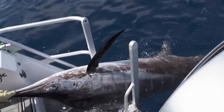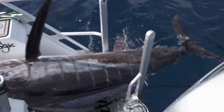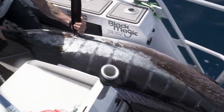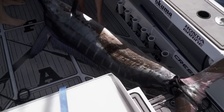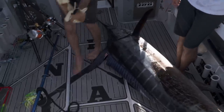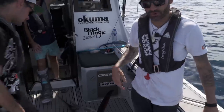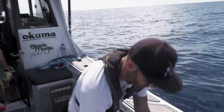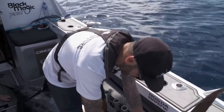Just watch that bill as he comes in, lads. Yep. Oh, Marley on the set. Well, yeah, boys. That's a fish. That's a fish. Oh, man. Oh, well, so there we have it. We have Holy Ship version 2's first ever mission chasing game fish. Not long had this boat, and look at what she provided.